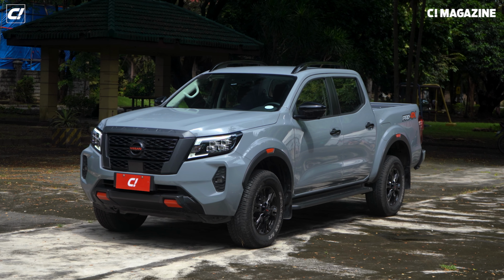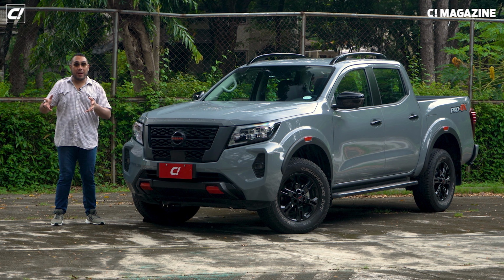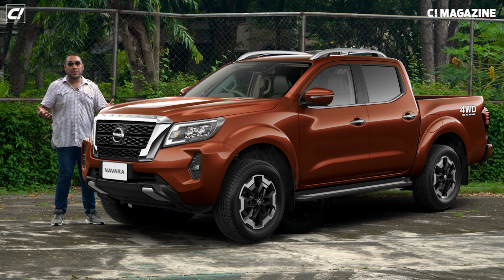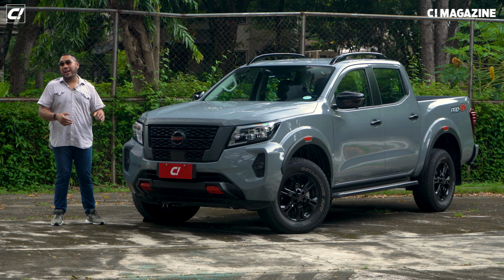When it comes to trims, there are two pathways when you want to go to the top of the line. If you want a more lifestyle-oriented pickup, there is the VL. And for those who want something more off-road centric when it comes to design cues and implementation, it's nice that Nissan has the Pro-4X variant.